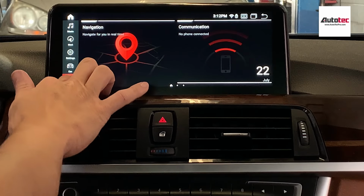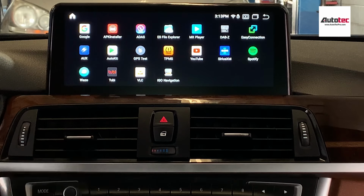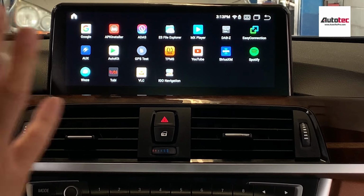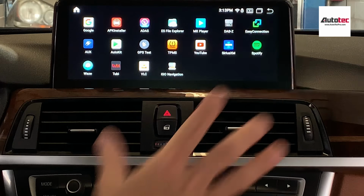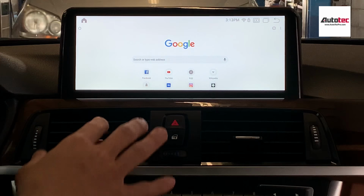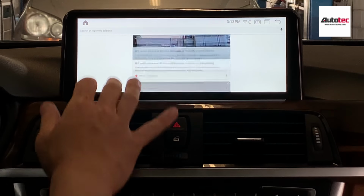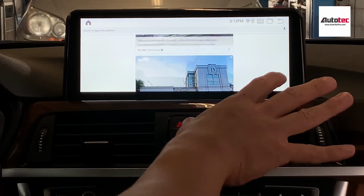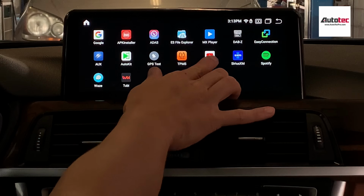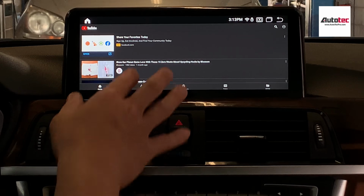And go back. We also provide another navigation software like Waze. Basically, as long as you connect to the Wi-Fi, you can use the navigation software here, and you can access the internet. This is Google Chrome here. This one also comes with YouTube. You can also watch movies while you're driving.